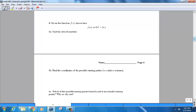Because I'm pretty sure we will have one problem where you're asked to locate turning points or locate inflection points, all right? And maybe test those turning points and test those inflection points to see if they're really genuine or not, okay? So be sure you've reviewed that process. Again, you can see that illustrated in the solutions here to the test.